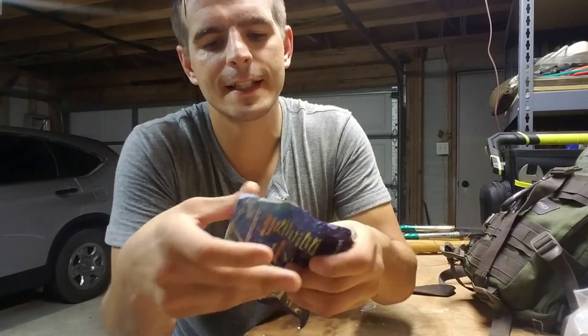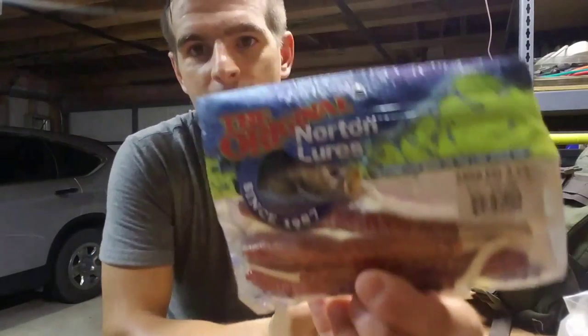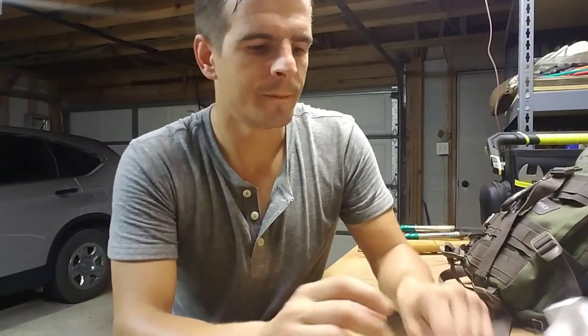These right here, these sand eels by Norton. These are fantastic. I've caught loads of fish on these. Trout love these. All kinds of fish in saltwater will eat these.